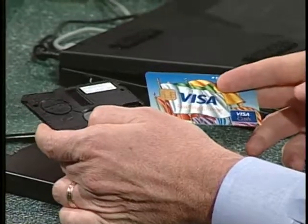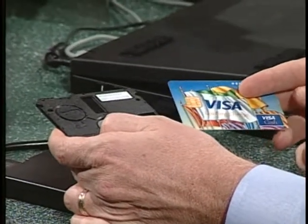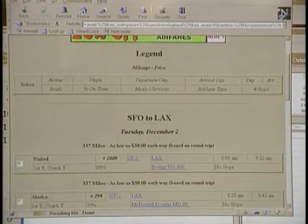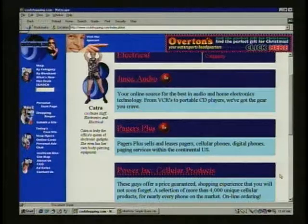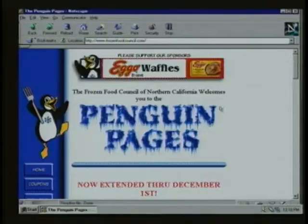This week on the Computer Chronicles, electronic commerce. We'll explain the ins and outs of safe credit card transactions on the web. We'll show you how to save money and time buying airline tickets on the internet. You'll see that online shopping can actually be fun at a site like this one, plus a guide to freebies on the web. That's my kind of shopping.